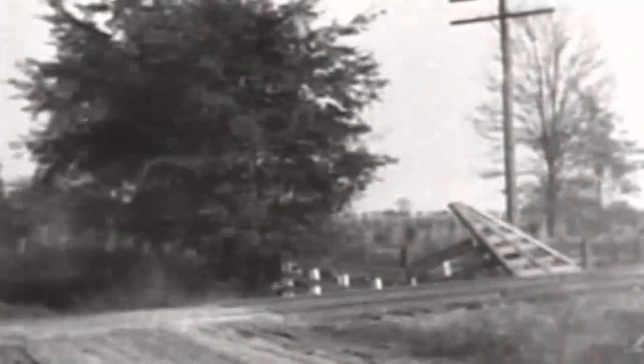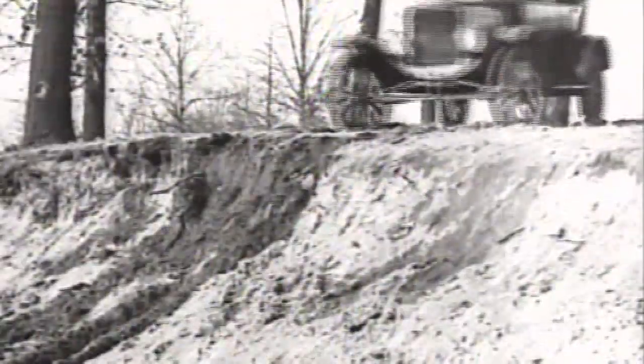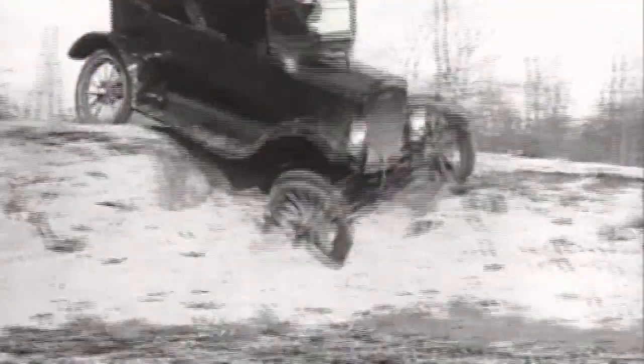The Model T was nothing if not resilient. In its 19 years of manufacture, nearly 15.5 million Model Ts rolled off the line. Its maneuverability would rival any modern ATV.